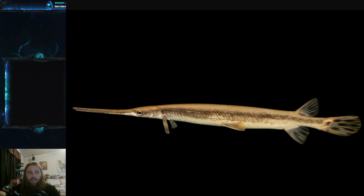And it has this very long, thin snout, which is where it got its name, the longnose gar. It doesn't have any spots on the head. It can have some spots on the body, but it's really concentrated on having spots on the caudal fin, so the back fin. Speaking of the caudal fin, if you notice right here, it does actually have a heterocercal tail, which is pretty indicative of it being a primitive fish. And this fish is considered a primitive fish.